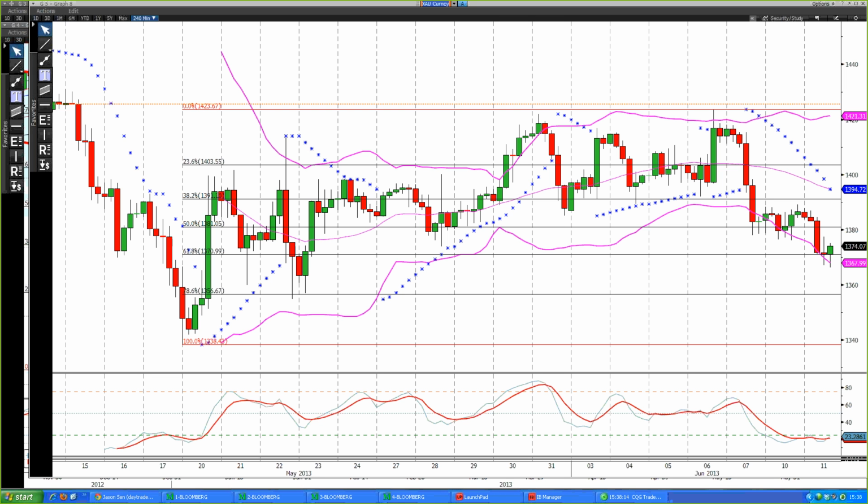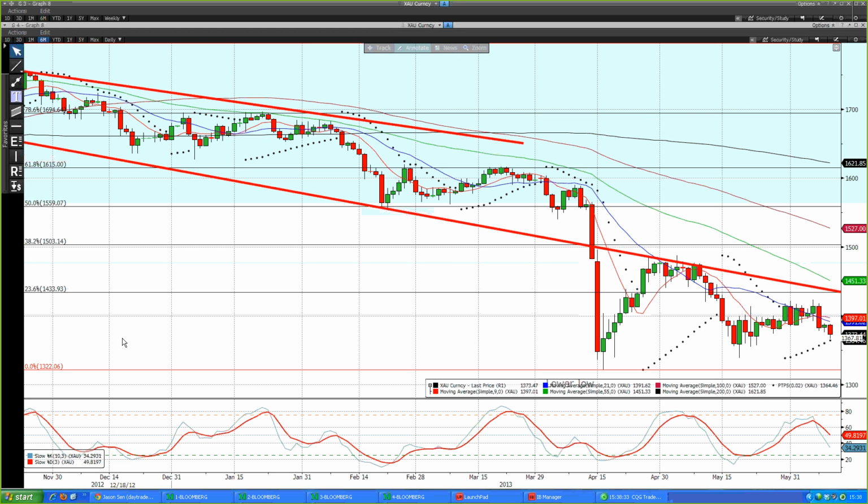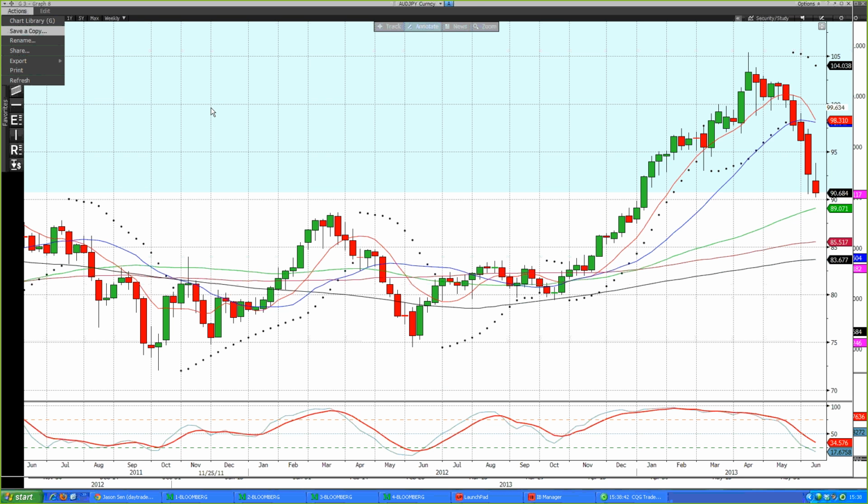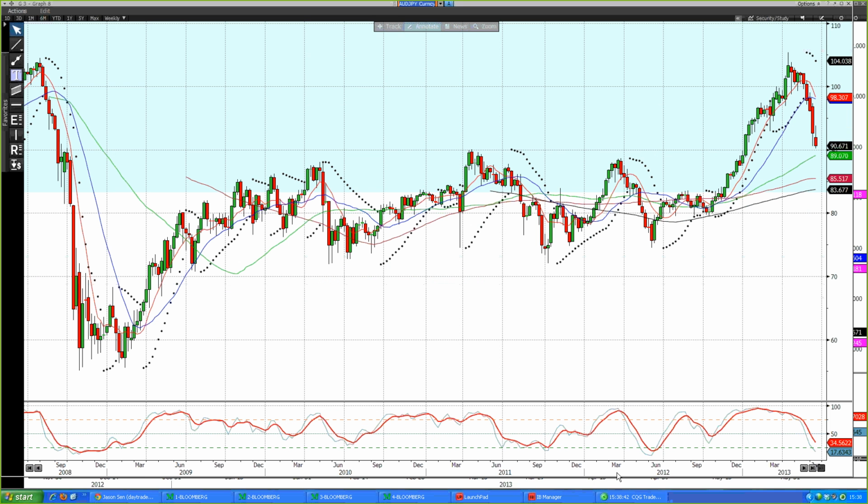Aussie against the yen, sure. Okay, Aussie yen. Here we go. Weekly chart. I don't look at this regularly, so give me a sec.